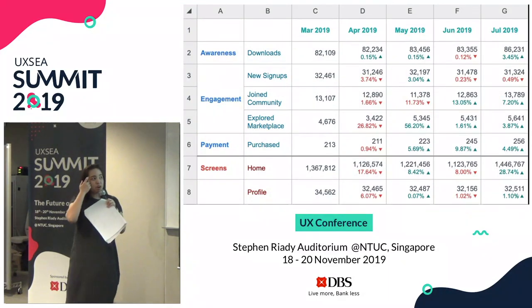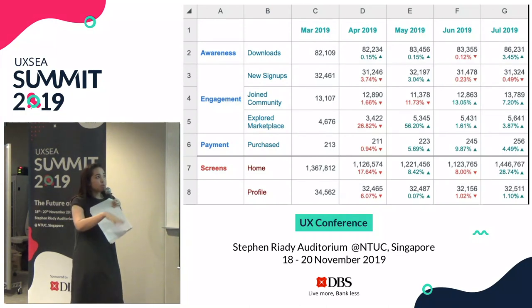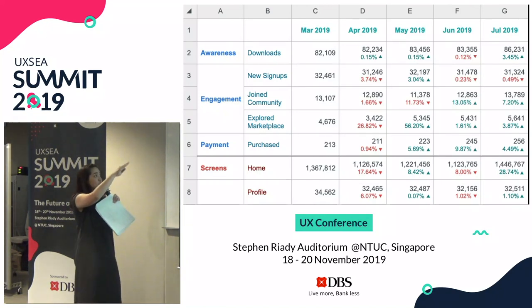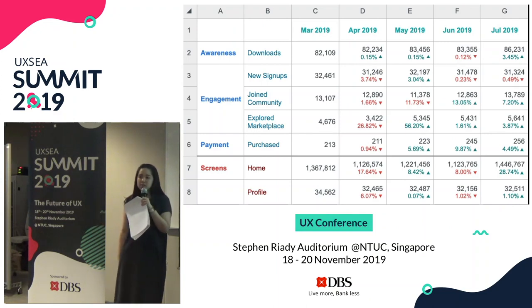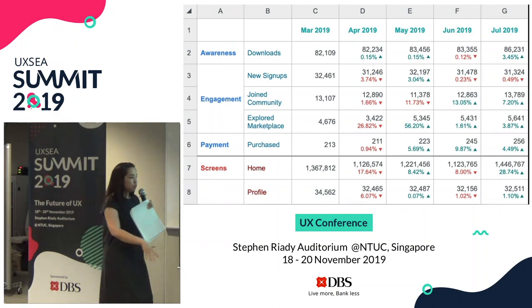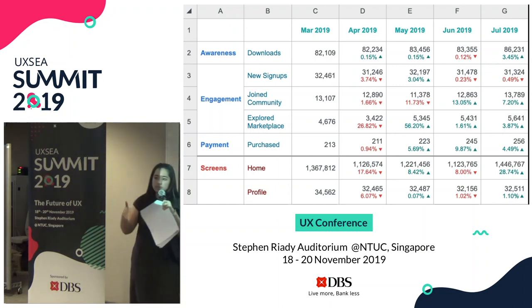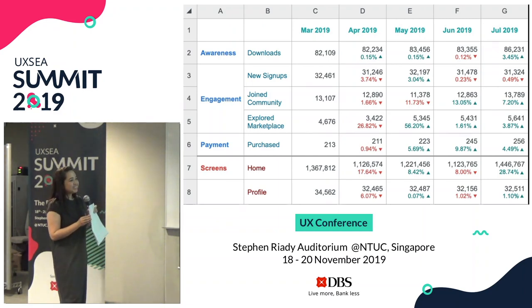This is an example of our own dashboard, not the Data Studio dashboard. This is our own team dashboard where the designers and researchers look into the numbers. We look at the monthly numbers, and for the customer journey, we look into awareness, engagement, and then payment. We look into each particular screen, and at the bottom there are campaigns, releases, and research efforts, so that you can measure, for example, that you did research here, the recommendation was built that month, and then you can see the next month whether the numbers are improving or not. Clearly something went wrong in April. Fake numbers, yeah.